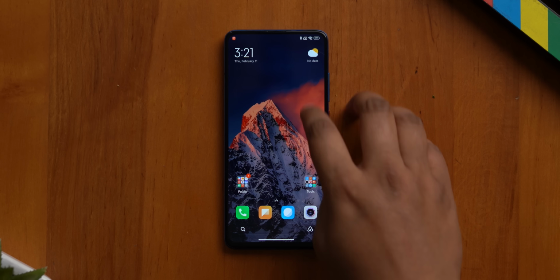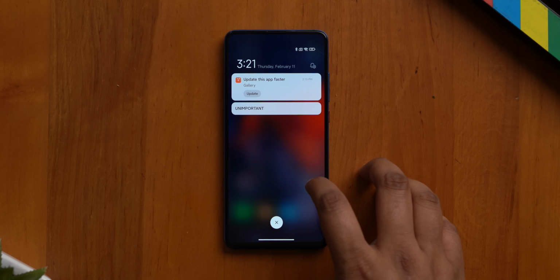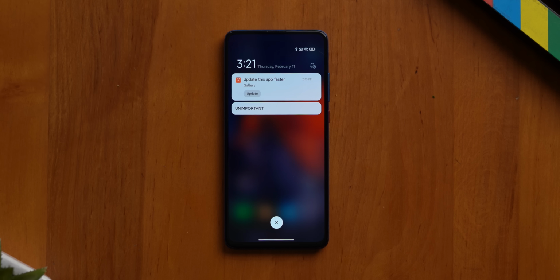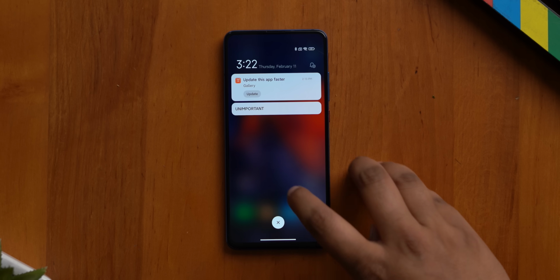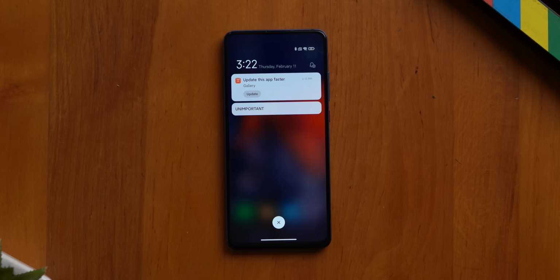Now once set up, the home screen and things like the control center and the notification shade haven't changed a lot, but I did notice some interesting changes. First up, there's a simple swipe gesture to move between the control center and the notification center. So I can just swipe from the notification shade to switch to the control center and swipe again to switch back. And I think this is a very useful gesture.